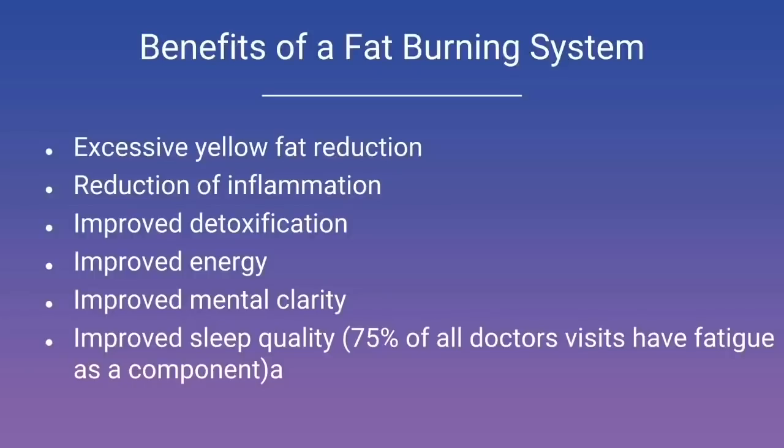By moving into a fat-burning system, remember, what's stored in the fat cells? Toxins. And when we eliminate yellow fat, we are eliminating the persistent toxic load in the system. So that aids us feeling better. So when we're eliminating these toxins and we're eliminating weight, reducing inflammation, we're going to have improved energy. We're going to feel better. We're going to have a better mental clarity. We're going to think better.